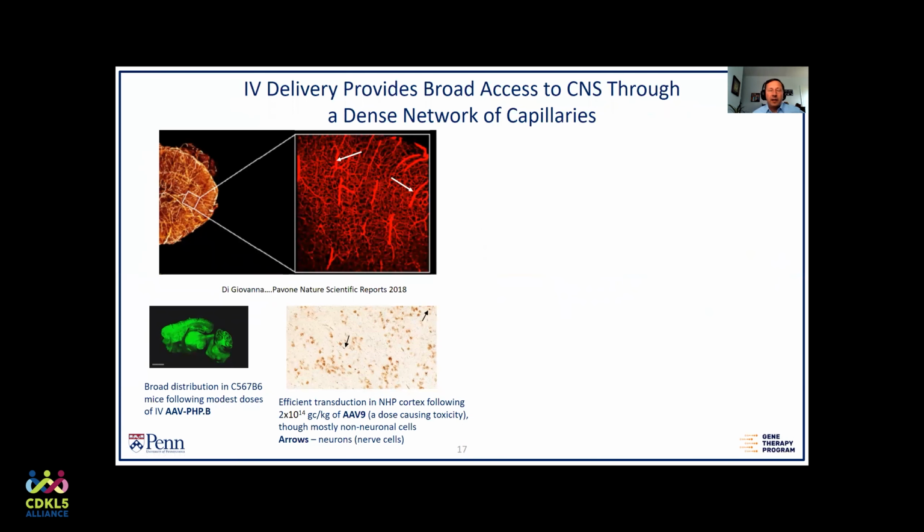A few words about IV delivery. So IV delivery theoretically provides broad access to the CNS through a dense network of capillaries. This has been shown in a mouse model. A few years ago, a group at Caltech developed a novel AAV capsid called PHP.B, which allows very efficient delivery of a green fluorescent protein DNA to the mouse brain, giving rise to green fluorescent protein expression all over the mouse brain, using very modest IV doses.